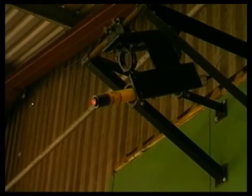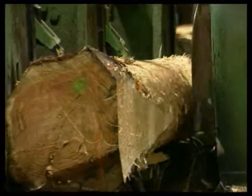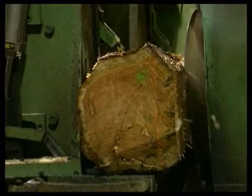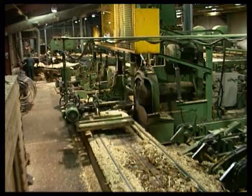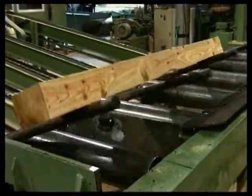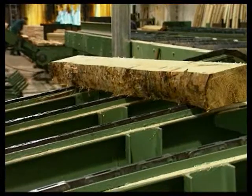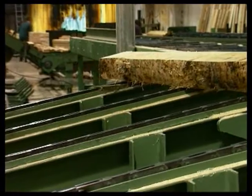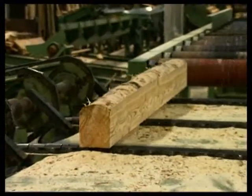Laser beams assist the operator in determining the optimum initial saw cuts. Timber is a high-volume, low-marginal profit industry, and wastage must be kept to a minimum. The usable heartwood is directed to a second operative who decides how to best attain sections of the required dimensions.